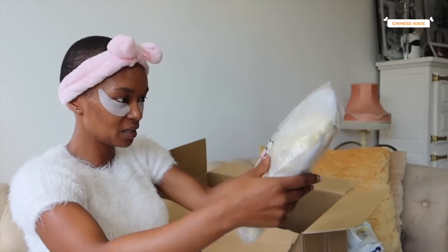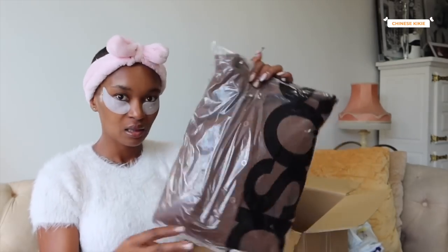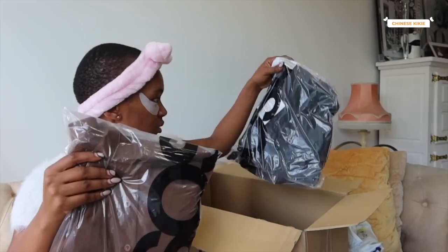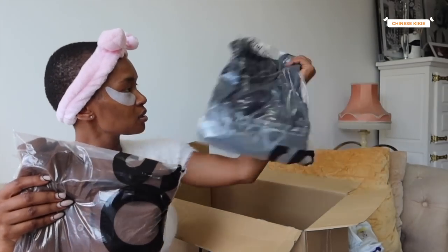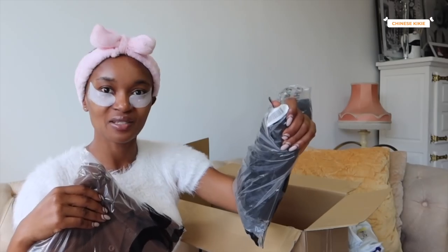And this one is a vest. I will also show you how they look on the ASOS app. And this other one as well. And was this a dress? Oh, what was this? Yeah, this was a dress, a really fancy dress.